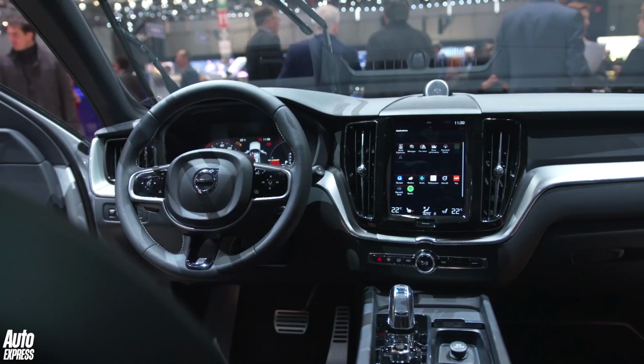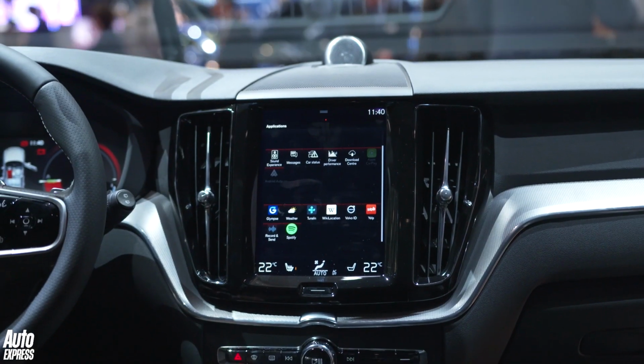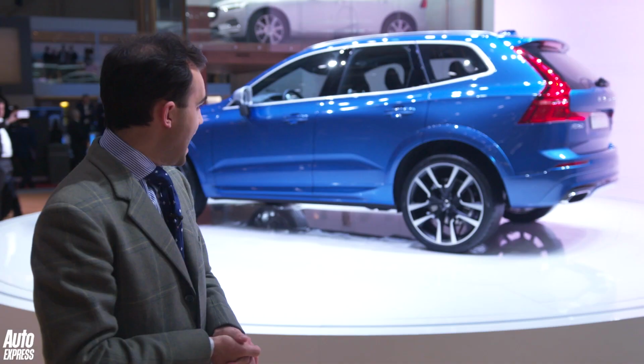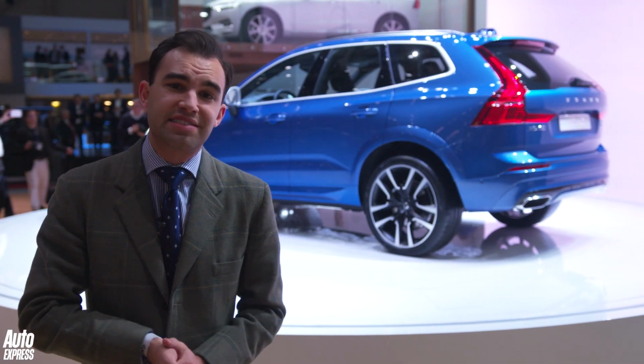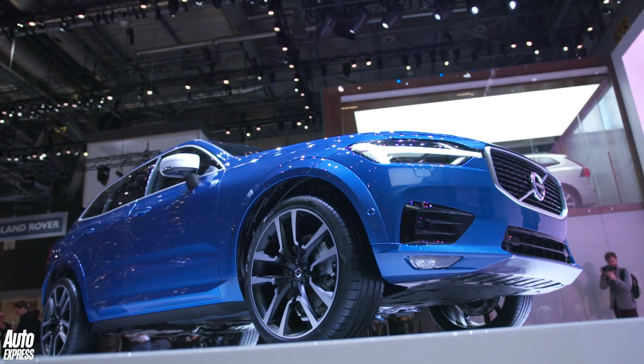On the inside it's very much identical to the XC90, which isn't a bad thing because it's beautifully made and there's the simplicity to the design. Engine-wise, well, it's very much similar to the XC90 in fact. It's only going to be powered by 2 litre 4-cylinder engines.